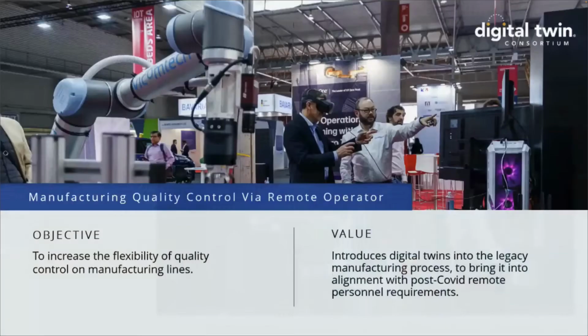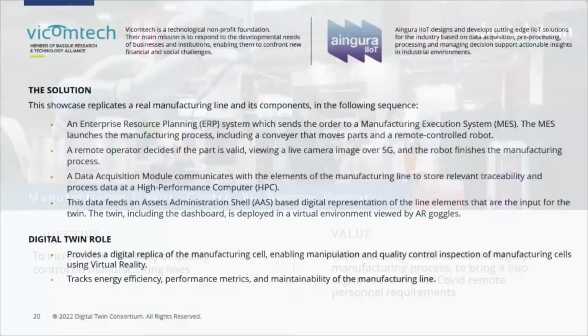And one of the ones I wanted to highlight, since we are talking about 5G, we are talking about manufacturing, is this is from one of our regional branch organizers. This is based in Spain. This is a think tank called Vicomtech. And here you can see it was all about quality control. And so looking at that, being able to bring digital twin into these legacy manufacturing processes and bring it into an area where you could have remote operation and remote control and visibility from that standpoint.